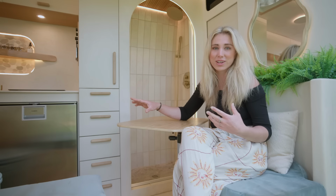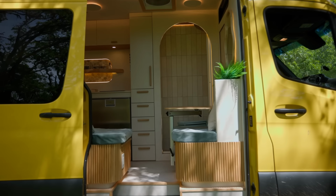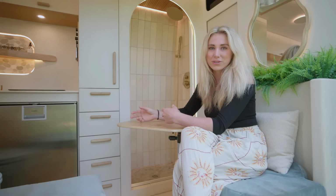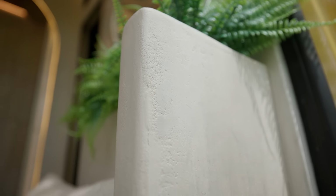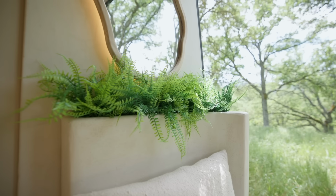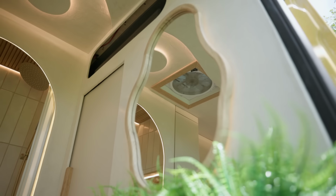Right when you open up the slider door, you have this money shot right here. It was really important to me to create something that grabs your attention right when you open the door. That just creates so many unique conversations when you're out and about. Everything you see is handcrafted, and I wanted to create something that felt flowy and organic, where all of the elements sort of molded into each other.